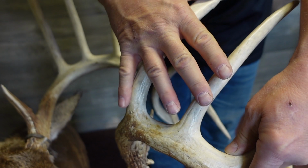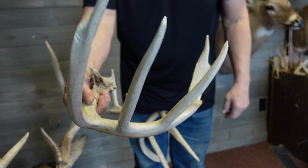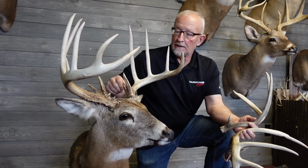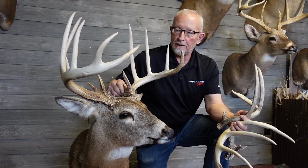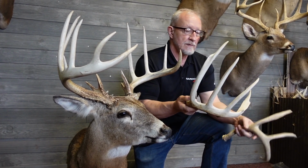He was a very difficult deer for me to get close to. I could get some video and pictures of him, but I didn't have access to where he lived, and that made it really difficult for me on this particular buck. The year that I found this shed, this is an interesting story.